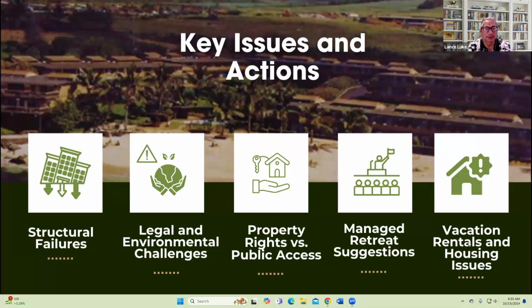Okay. In addition, there's legal and environmental challenges, as you know. There's 2 sides. One, we want to save our beach. 2, we want to save our property. We want to save our building. Now, how can that be settled? Okay, that's why it ends up in litigation.